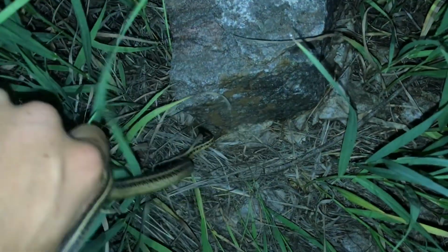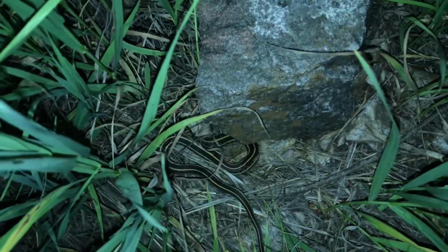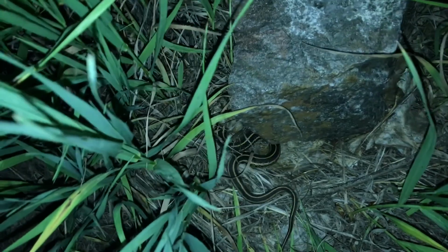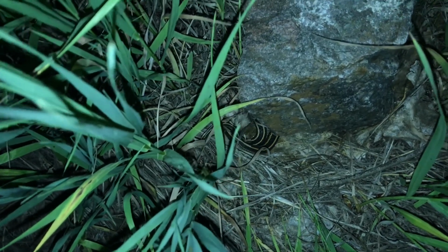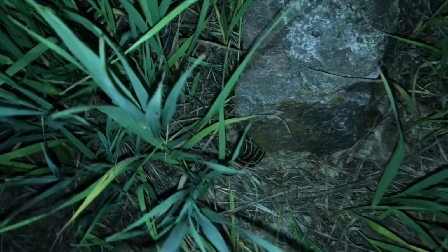I don't know if I'll be able to get it to go back under there because of how small this rock is. The snake coiled up was pretty much taking up the full height, or the full size of the rock, but I'll just let it go. But nice finding 5 snakes without really having to try too much.